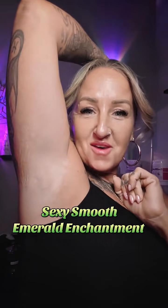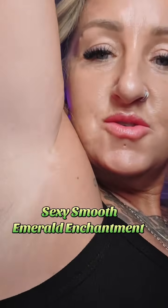All right, it's time to wax the armpits again, and this time we are using Emerald Enchantment by Sexy Smooth, but I wanted to be able to zoom in and show you guys. This is what consistent waxing will do for your hair growth.